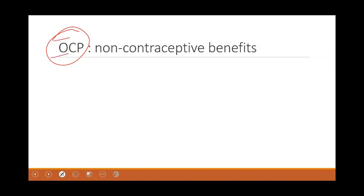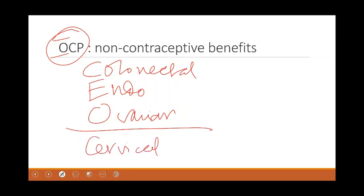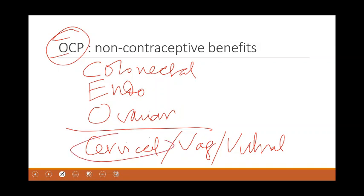It prevents three cancers, and the mnemonic is CEO: endometrial, ovarian, and colorectal. These three cancers it prevents. The cancer which it predisposes to is cervical and vaginal or vulval, mostly cervical. OCPs predispose to cervical cancer. But these are the three cancers that OCPs prevent. I'm not exactly sure what the question asked was, but I think it was about one of the cancers.